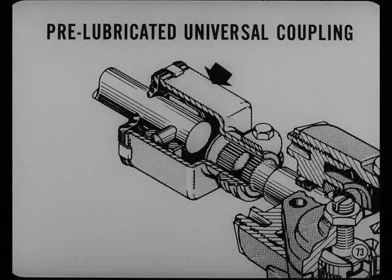What's the story on alignment, Raleigh? That's something you won't have to worry about. This new enclosed pre-lubricated universal coupling connects the steering shaft to the worm shaft in the gear. It takes care of alignment automatically.